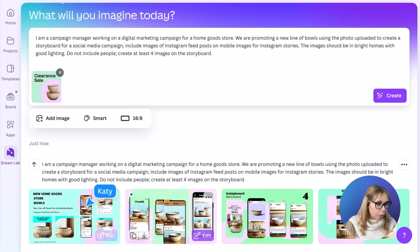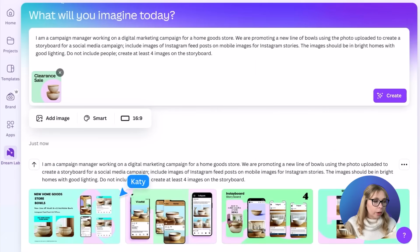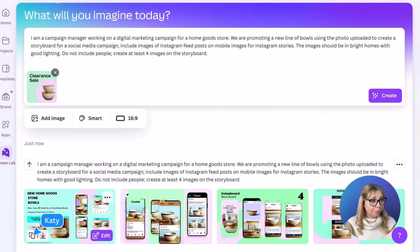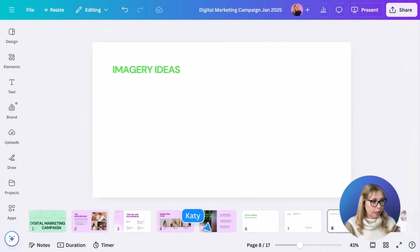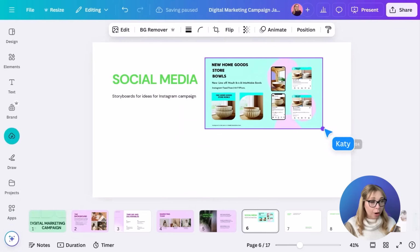Okay, so let's look at this one. I really see how it has given me, like, it looks like it's in an Instagram post. And it's given me lots of good different options. The bowl's stacked, the bowl's in different settings. I really like these options. So I'm going to actually click on this and you can either copy or download. I'm going to copy because I'm going to go put this right here. So here is one image for my storyboard.